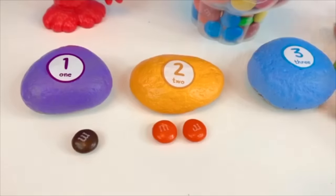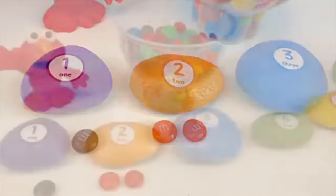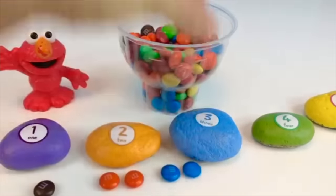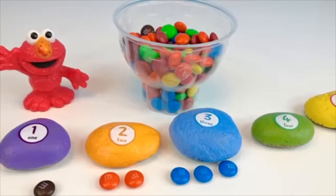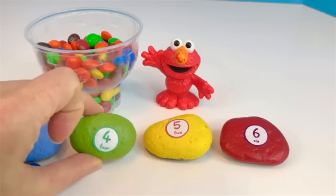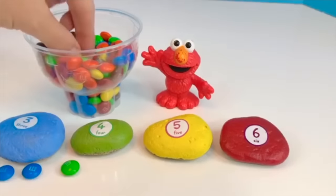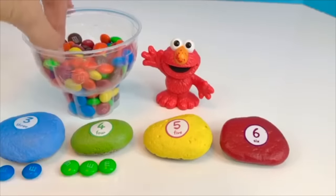Now we have a blue three. We need three blue M&Ms. One, two, three. Four green M&Ms. One, two, three, 3, 4.